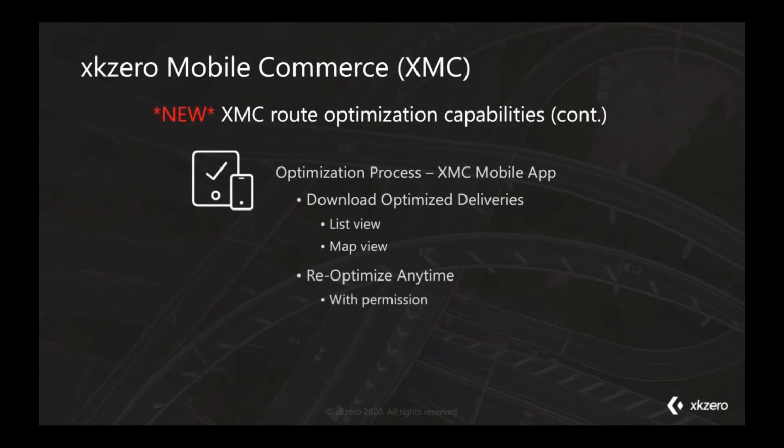Okay, so it doesn't stop there. Once the plan is created by the logistics team, then if you give the driver permission, the driver can re-optimize their routes throughout the day. What that means is taking advantage of real-time traffic conditions and so on to set better expectations to customers about when they can expect delivery. So, by updating those route plans from the mobile device throughout the day, customer service can also have visibility into that to help them in the performance of their jobs.